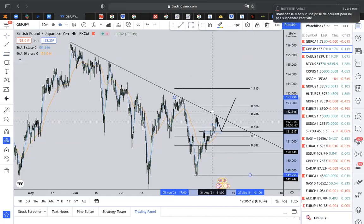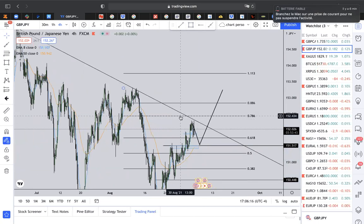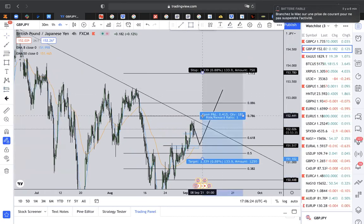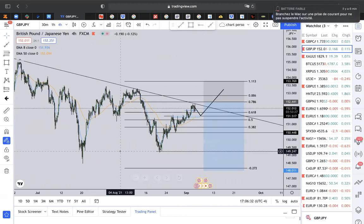We have this. So if you want, guys, to try a short on the 78.6 with the trend line, your stop loss needs to be a long-term stop loss, like under the high here, and a long-term take profit.